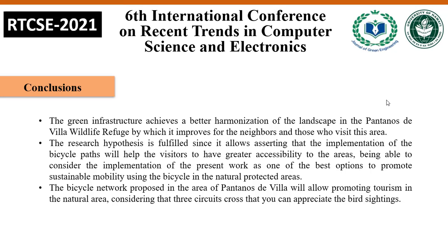Conclusions. The green infrastructure achieves a better harmonization of the landscape in the Pantanos de Villa Wildlife Refuge, by which it improves for the neighbors and those who visit this area. The research hypothesis is fulfilled since it allows ascertaining that the implementation of the bicycle paths will help the visitors to have greater accessibility to the areas, being able to consider the implementation of the present work as one of the best options to promote sustainable mobility using bicycle in the natural protected area.